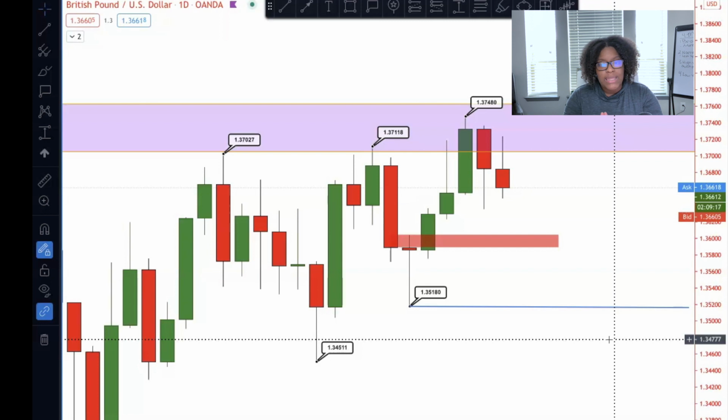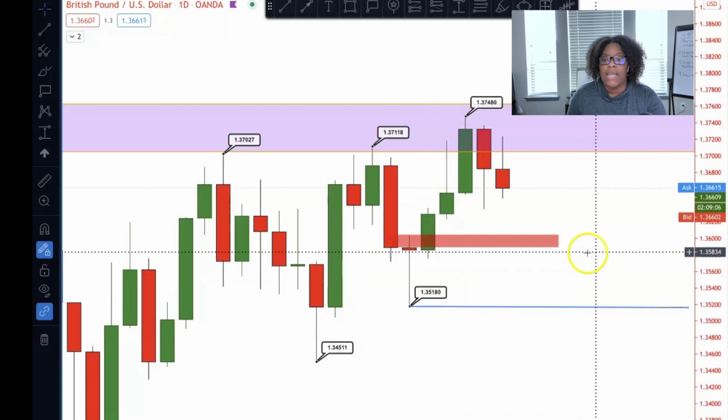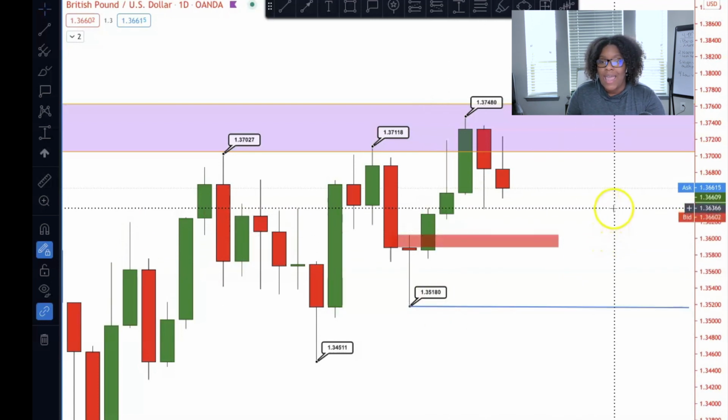But the moment that it drops below that exchange rate or this higher low point, then we can become the sellers. But until then, we're going to keep buying. So what I'm waiting for is to see if price can come anywhere between $1.36 and $1.363.